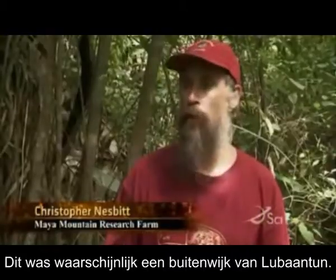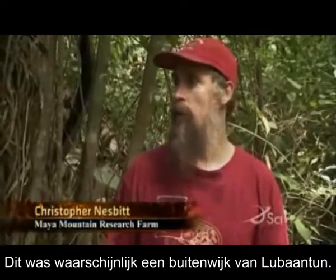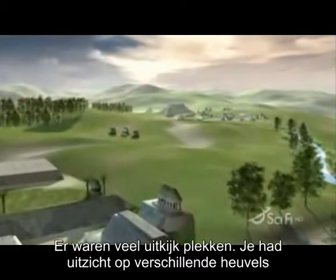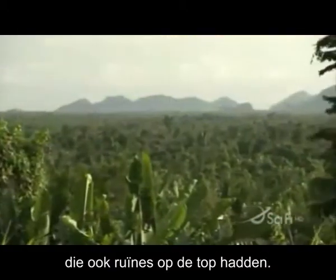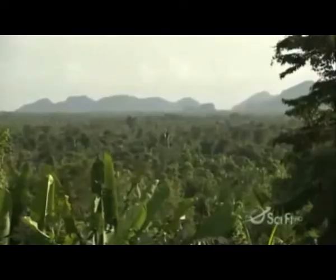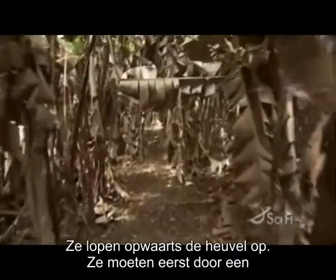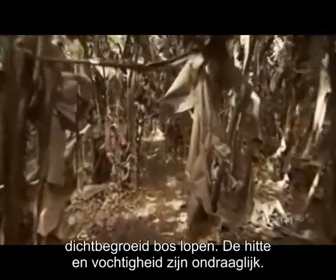It's probably a suburb of nearby Lubantun, and it's an area with a lot of terraces, housing terraces, house mounds. You can point at all the different hills over there, and they all have ruins on top of it. So up the hill they go. First, they have to pass through a dense grove of trees.